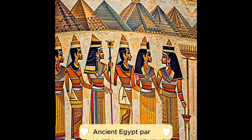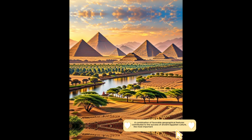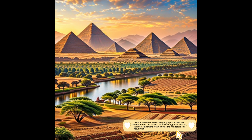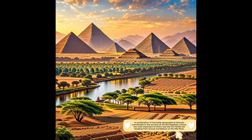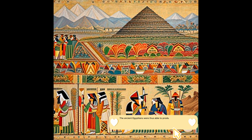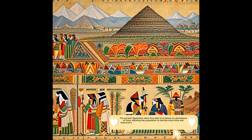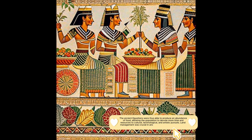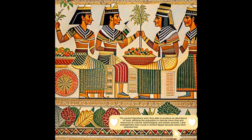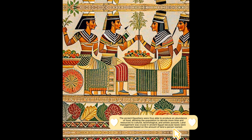Ancient Egypt Part 4. A combination of favorable geographical features contributed to the success of ancient Egyptian culture, the most important of which was the rich fertile soil resulting from annual inundations of the Nile River. The ancient Egyptians were thus able to produce an abundance of food, allowing the population to devote more time and resources to cultural, technological, and artistic pursuits. Land management was crucial in ancient Egypt because taxes were assessed based on the amount of land a person owned.